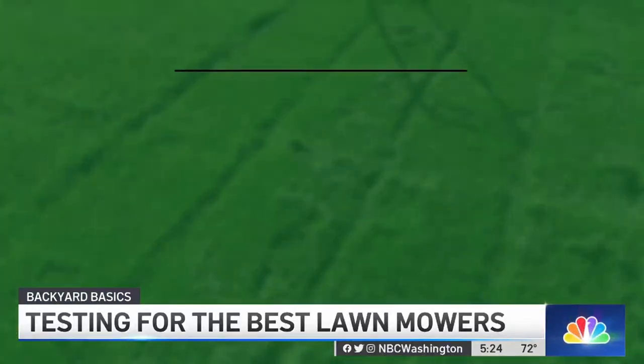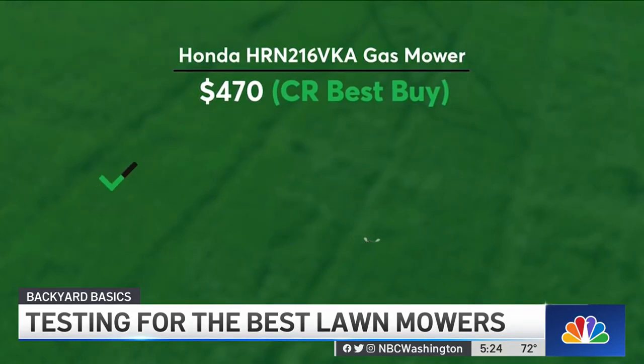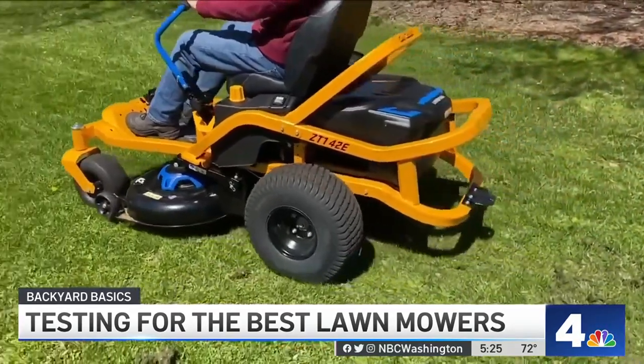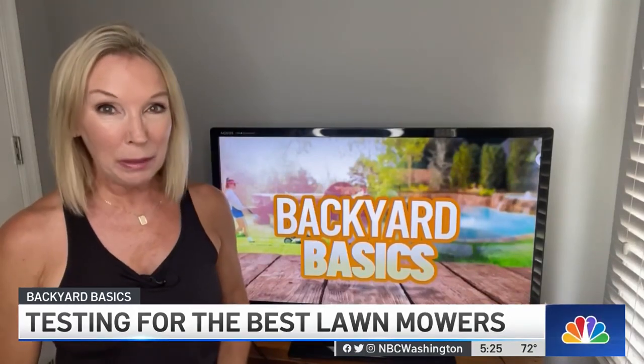Still not convinced a battery mower is right for you? Well, this self-propelled Honda is less than $500 and offers an even cut, excellent mulching, and very good handling. And if your lawn is big enough to require a riding mower, this John Deere S120 is a great choice and a great price. Now, there is one downside to battery-powered mowers.